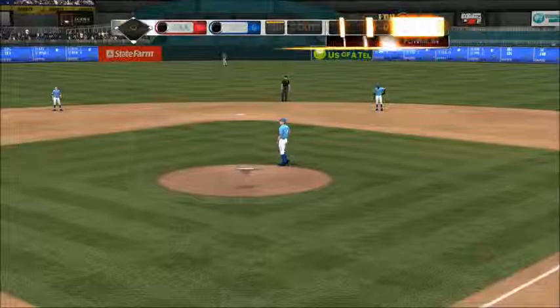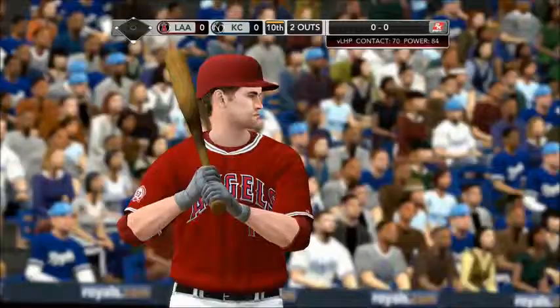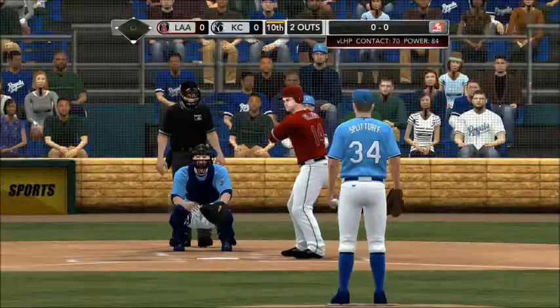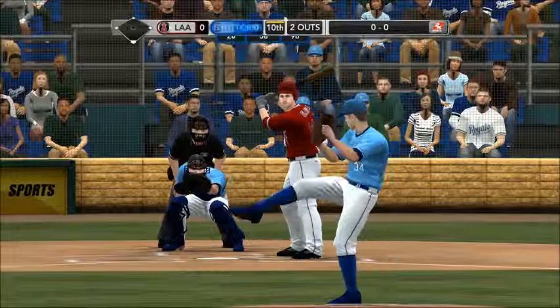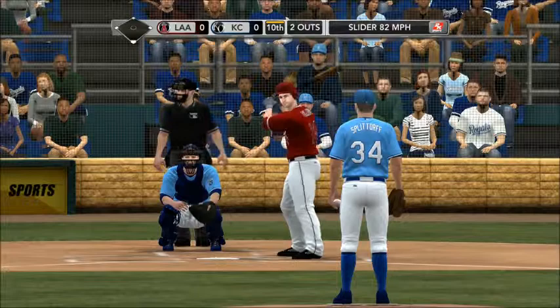Bases empty and two down. First one to Gloss starts as AB. First pitch, a slider outside, 1-0. The 1-0 pitch. There's contact. He drove it well. And it's going to be Beltran. And that's the third out.